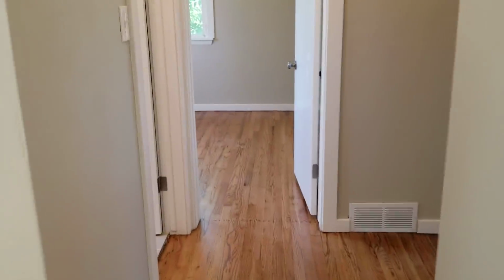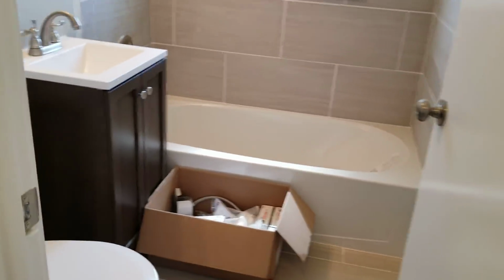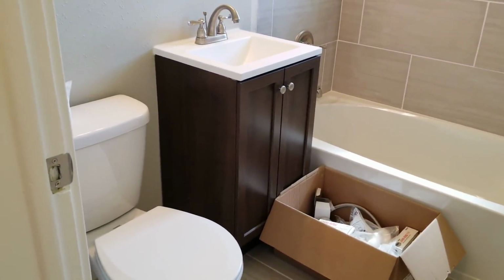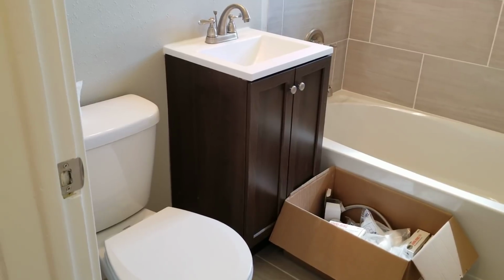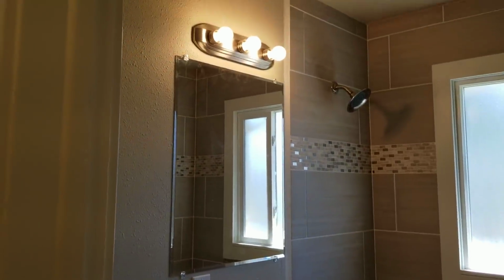And like I said, we've got to wait for those vents because they have to be special ordered. We didn't realize it till most of the work was done. In our bathroom, we use a lot of subs, which saves us a lot of money, but sometimes it takes more time because we have to wait for the plumber to come in after the contractor's done.